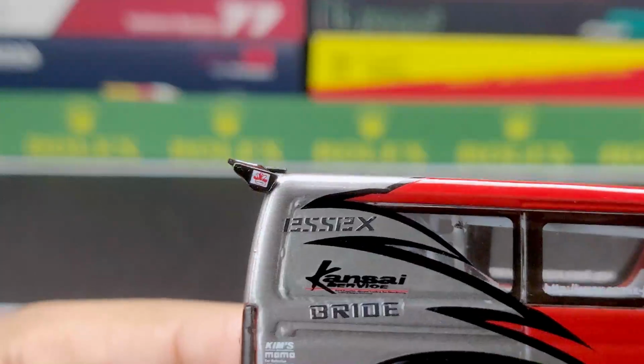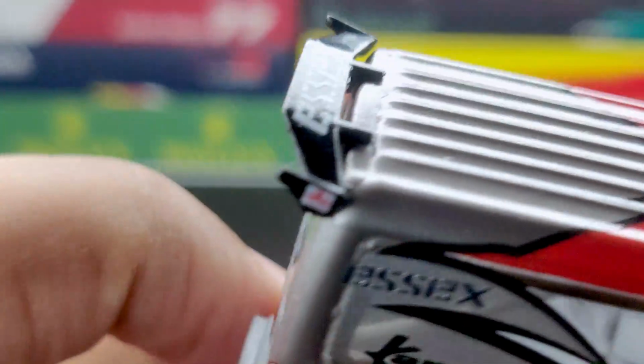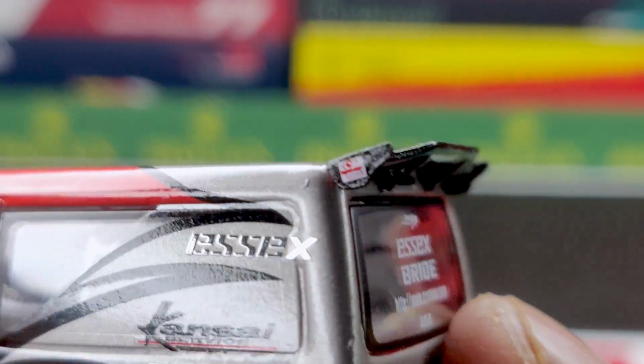Don't know why in particular I like this exhaust, but I would like to see this more in sports cars. So on the top we have the logo. On the sides of the spoiler we also have logos on both the ends, as you can see, and also we have a logo underneath, which is the Goodyear logo.